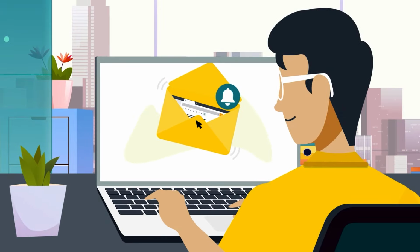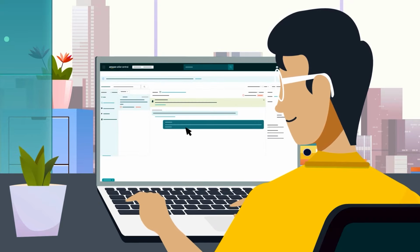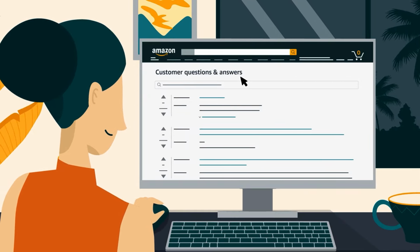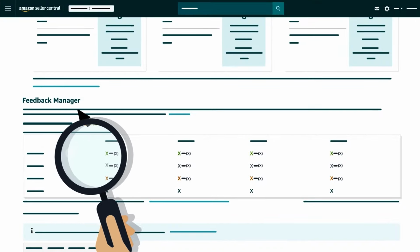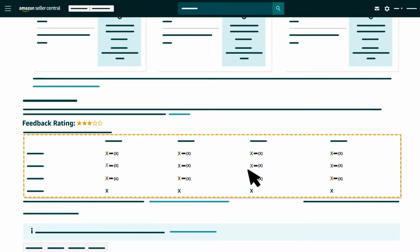You'll also receive email notifications with a link to review and respond to customer inquiries. Keep in mind that questions and your responses will be visible on the product page for other shoppers to reference. The Feedback Manager section allows you to track and manage buyer satisfaction metrics, such as your feedback rating, and view detailed feedback entries from customers.